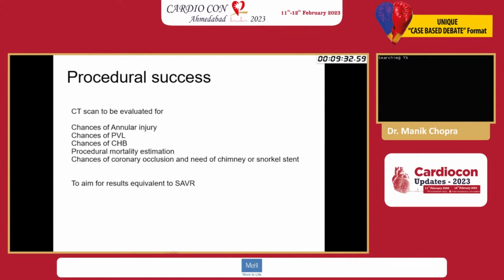Meaning that if there is anything which predisposes the patient to complication, which makes the TAVR high risk, in that scenario probably we need to hold ourselves, and then probably it would be more for surgery. So the aim is to give results equivalent to SAVR. So this is one thing.